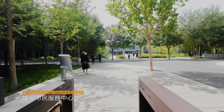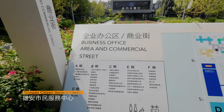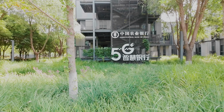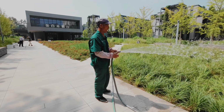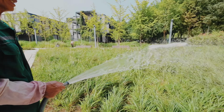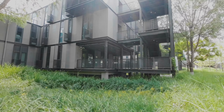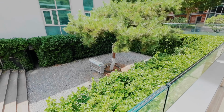Next, we came to the Xiong'an Citizen Service Center, which has been built for 5 years. Part of its function is to handle Xiong'an government affairs, and the other part is to undertake external business office space. You can see how lush the vegetation is here. I feel like it's beyond their management capabilities. I don't know if it's intentional or if there aren't enough people to take care of it. But walking around the park surrounded by a wide variety of plants, it really feels much better than the steel jungle. I came on Saturday, and I didn't see many people working in the park.